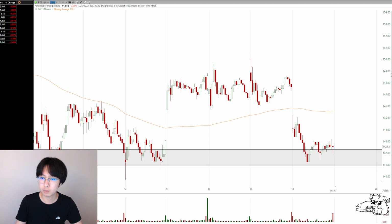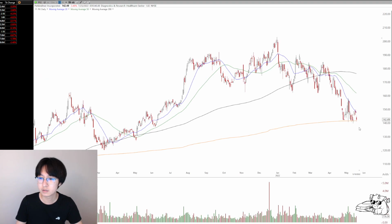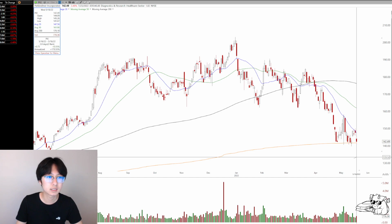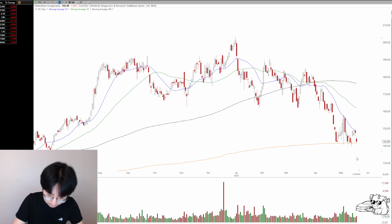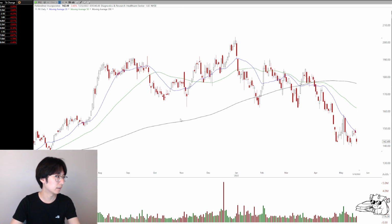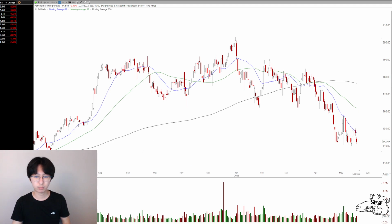And stop pretty self-explanatory in my opinion at the high of the day, right? So I'm going to put my stop at 145.28. Pretty wide stop, but it's all right for a $141 stock basically. And RDM, the rest I didn't want to look at. And that's pretty much for the video.